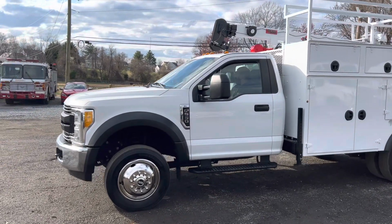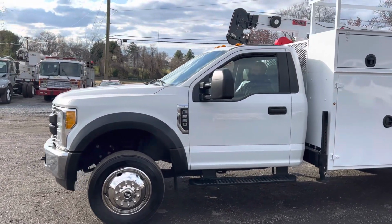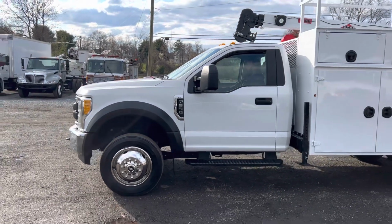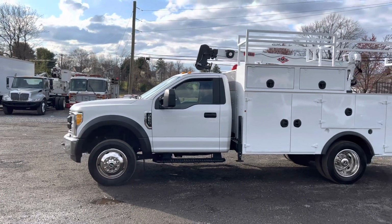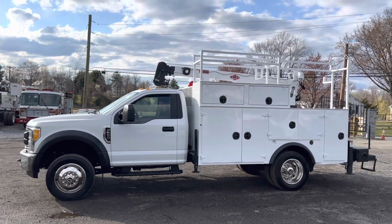It's got a Triton V10 gasoline engine that starts right up and sounds great. You can hear that now. It's got an automatic transmission, and overall, the truck runs and drives nice.